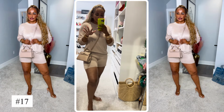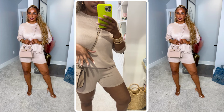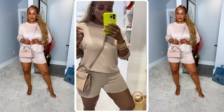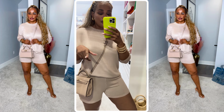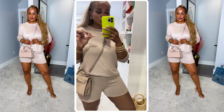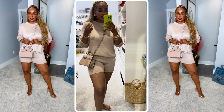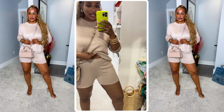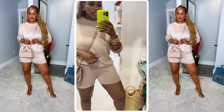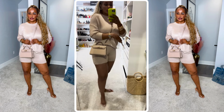All right. Here is the second set, kind of like this khaki color. Nice little neutral color. I don't know if I said this in the last video, this set runs true to size. Like the last set with the stripes, I feel like that set ran big. But I feel like this one is running true to size. I don't really have to do the little fold and tuck. I feel like the size is perfect.